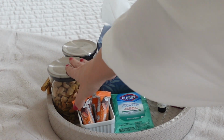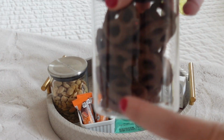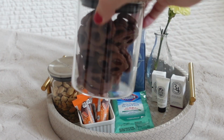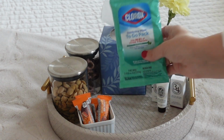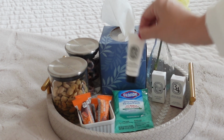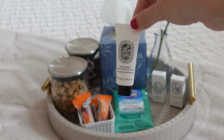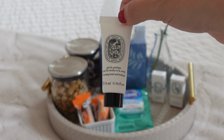So I have some nuts because I know one of my family members loves those. And then the Unreal milk chocolate pretzels because I know that's also what one of my family members loves. I included some Clorox to-go pack and then some Deep Teak products. I love Deep Teak. You might see me turning on some candles around the house and they'll be Deep Teak.